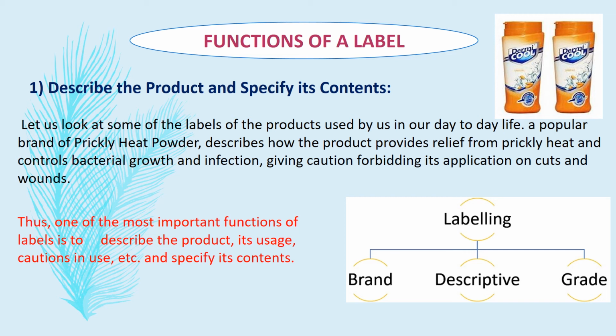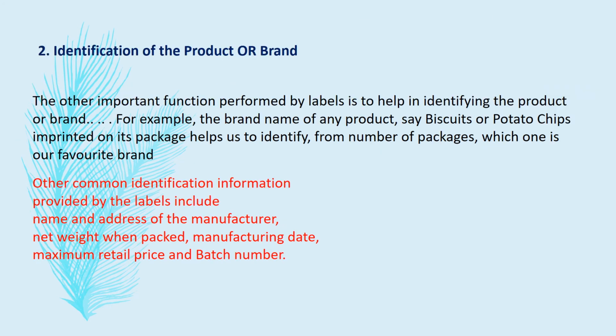That's the same description that I've put there for you in the explanation. More than that, it also describes the product's usage, and it cautions you in case you're allergic to, let's say, peanuts, then please don't eat Snickers because it's made of peanuts and chocolate. So these are small things that the label is telling you. It tells you about the brand, and it tells you about the grade, what quality it is, whether it's first quality or second quality.